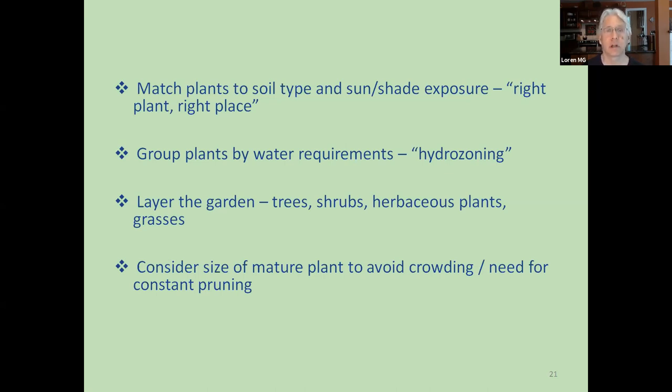Layering is an important concept, and this means providing plants at all different vertical levels, so grasses and ground cover, herbaceous plants, shrubs, small trees, large trees. This layering effect is very attractive to wildlife and will bring pollinators and other critters into your yard.